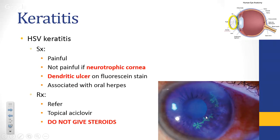So for instance, herpes simplex keratitis will give you this dendritic ulcer on the cornea, which you can highlight again with fluorescent stain, and that's effectively staining where the herpes has infected by the nerve. And it's often associated with oral herpes.